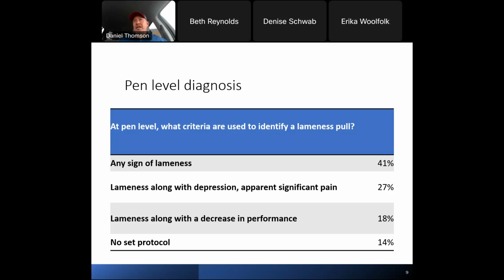I was taught when I first got into feedlot consulting that you don't pull a lame steer unless it starts falling behind the pen. Well, as you're going to see from some of this, that was bad advice. And we'll get into that just a little bit more.